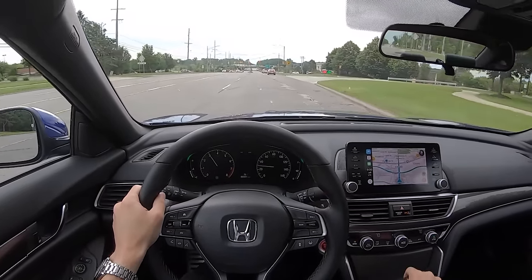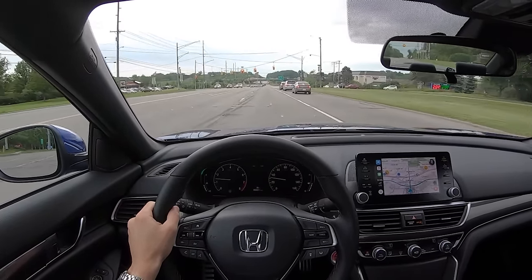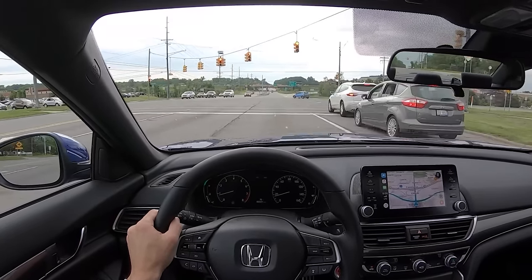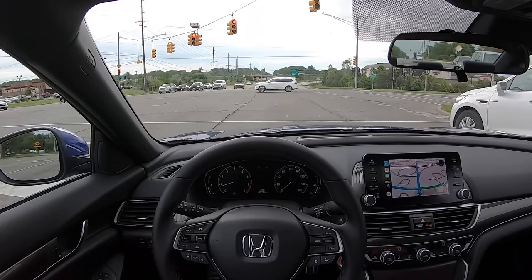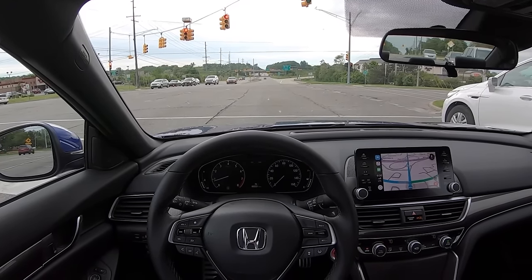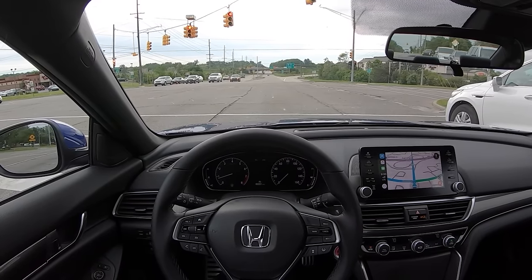This is actually a pretty fun transmission to drive. One of the best that I've driven in recent years in a midsize sedan. Maybe it's not quite as crisp and notchy as the old Accord V6 Coupe with the manual, but it definitely fills the niche and is worth getting if you want a manual transmission. I would highly recommend this.